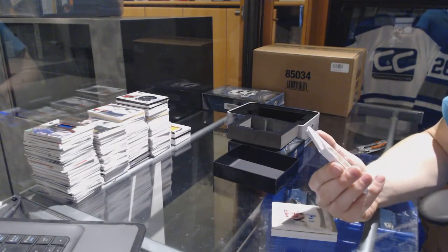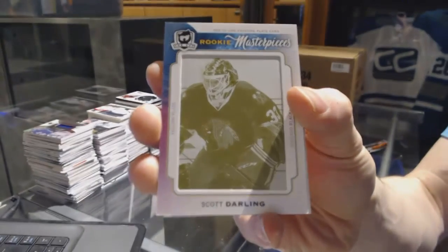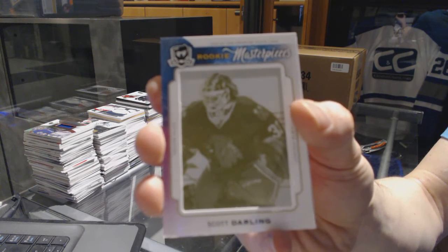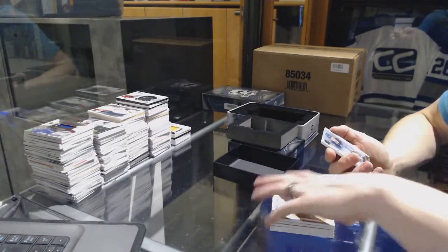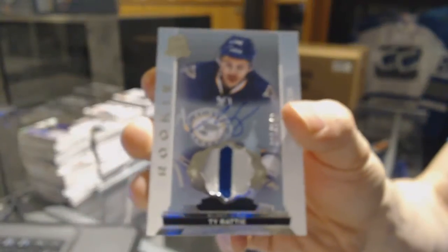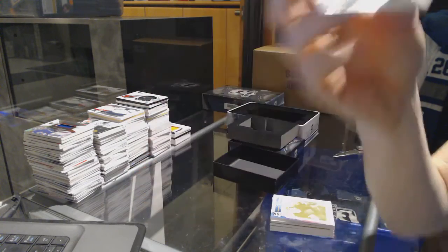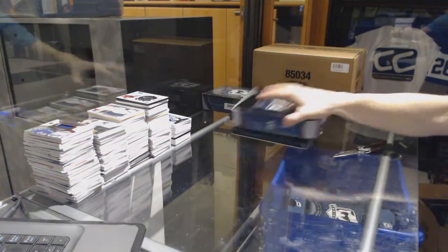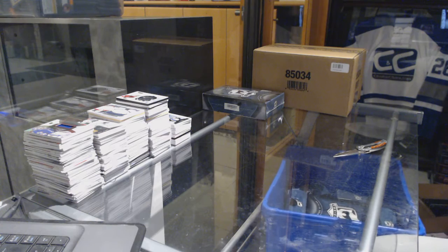We've got a rookie masterpieces, one of one yellow printing plate from SP Authentic for the Chicago Blackhawks, Scott Darling. And we've got a two-color rookie patch auto number 249 for the St. Louis Blues, Ty Rattie. Alright, and tin six.